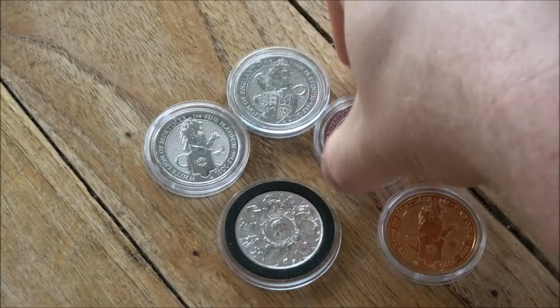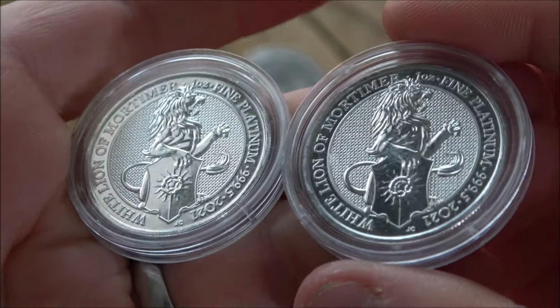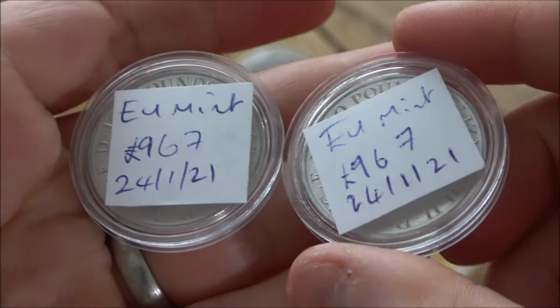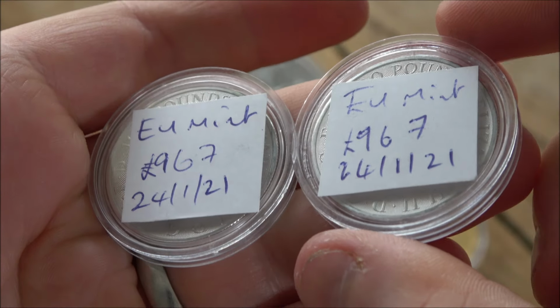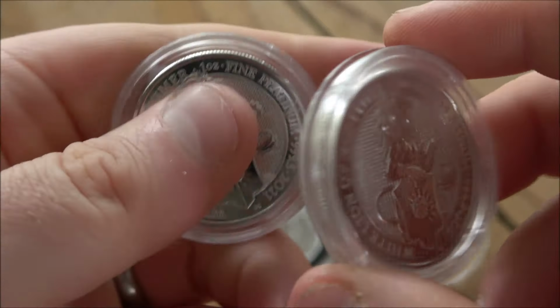The next coin I want to tell you about are these two here, and these were when we were losing access to the European Union. When Brexit was closing, I bought 2 one-ounce platinum coins from the European Mint. Our good old partners at the European Mint, those were the days. And they came in on the VAT margin scheme.